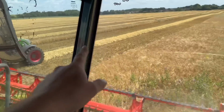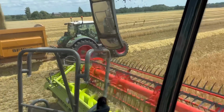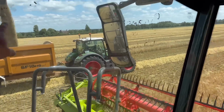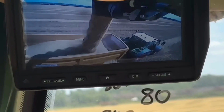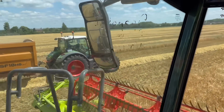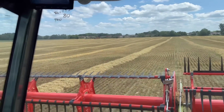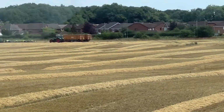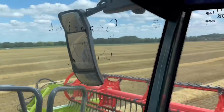It's put a nice straight line, keeping up with that. I did leave a gap there though, because I just let it do its own thing coming up the field, but I'll catch that when I've finished. And the spout seems to be working perfect for the middle of the trailer. That's good. That's another field ticked off. Trailers are there now. Just going to top one of them up and then move across over there into another field.